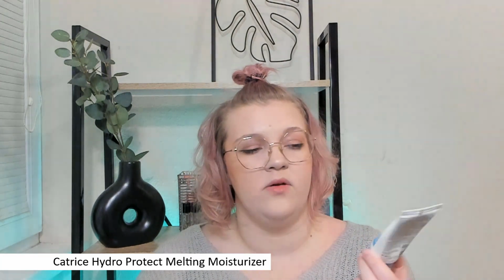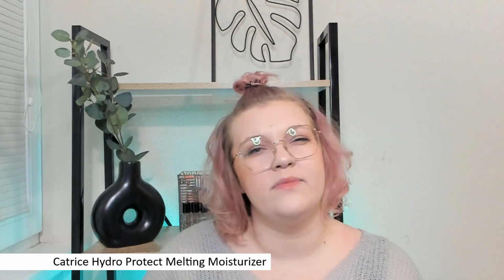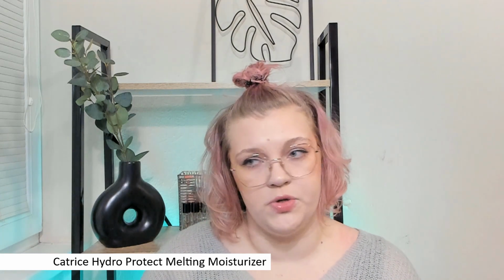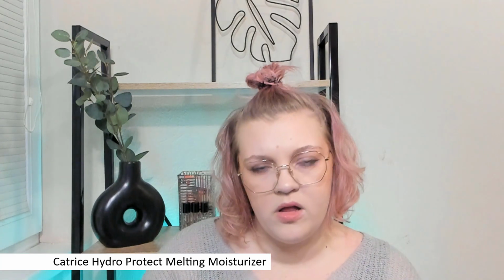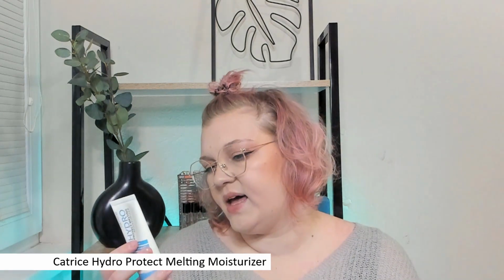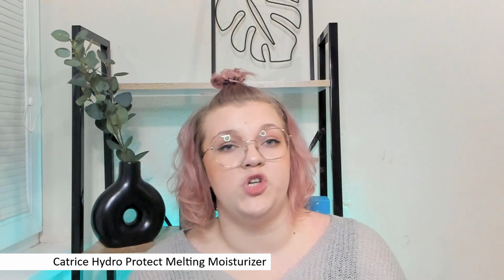I also really like the convenient packaging. A good tube is a good tube. And now when it comes to the ingredients, it is fragrance-free and essential oil-free, which is always good news. We have glycerin, hyaluronic acid, ceramides, different emollients, also alcohol, quite down low in the ingredients. I assume that it's a preservative, but we also have some things that are marked as quite comedogenic.